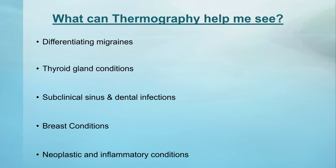before they become serious. So I'm going to talk about breast conditions because there's a lot there. We'll talk about breast thermography more coming up, but that's one of the areas that thermography is most well known for. Neoplastic and inflammatory conditions. This is talking about development of tumors, especially in the context of breast cancer and breast tumors. There are a lot of ways that thermography can be helpful as an early warning system for that. And again, we'll touch on that more shortly.